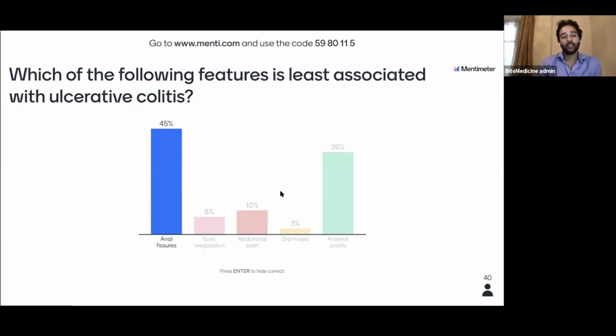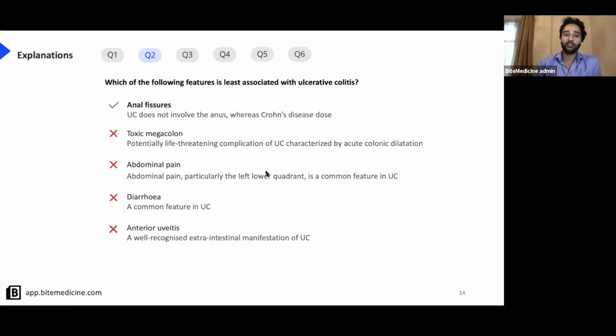Boom. Anal fissures. Those pesky little things. Remember what we said right at the beginning? You've got rectal involvement almost universally, which usually extends proximally. And this question is highlighting that key point: there is no anal involvement in ulcerative colitis, whereas Crohn's disease does affect the anus.